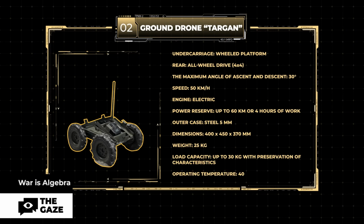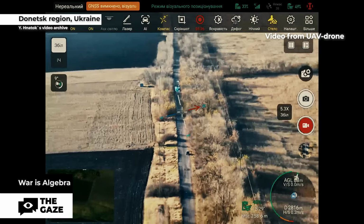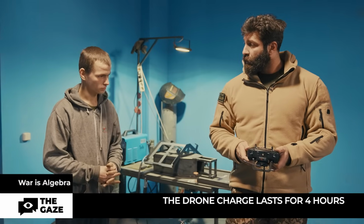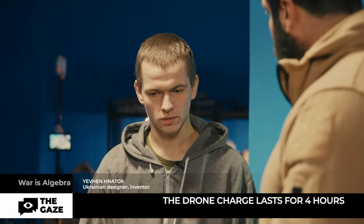It is possible to install a radio frequency analyzer so that the drone can pick up the desired frequency depending on the conditions. Video communication distance is up to 2 kilometers. Combat radius is 4 kilometers. Charge lasts up to 4 hours. And what about the distance? If you use a repeater and the signal goes over the air, then the distance is not limited. In fact, I tried for 11 kilometers.